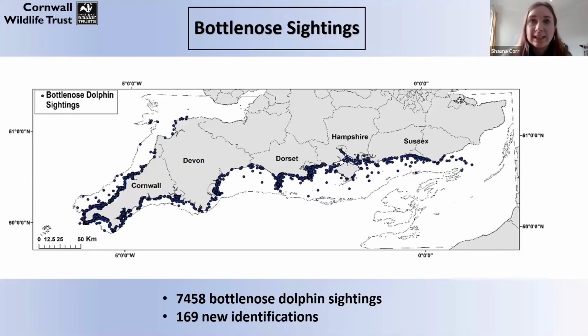And at the end of my data collection, over 7,000 sightings of bottlenose dolphins were submitted to the database, with many of these encounters including videos and photos, which were really helpful and helped me to add a further 169 individuals to our catalogue. As dolphins seen in the same photographed encounter are considered to be associated and therefore within the same community, once I could identify a dolphin, I could also see who they associated with and begin to map who else is within their community, meaning I could separate out sightings from our resident population from others.